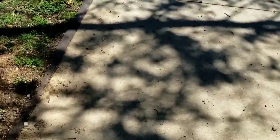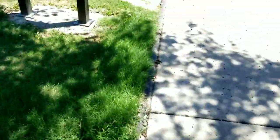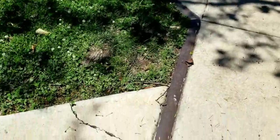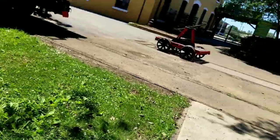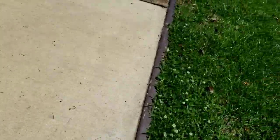One more quick thing, a detail. This isn't an abandoned rail, but they actually use rail in the sides of these sidewalks. Not all of them, but some of them. And I'll show you, so you can see they molded or welded them together. And there's some more over here. I will show you.